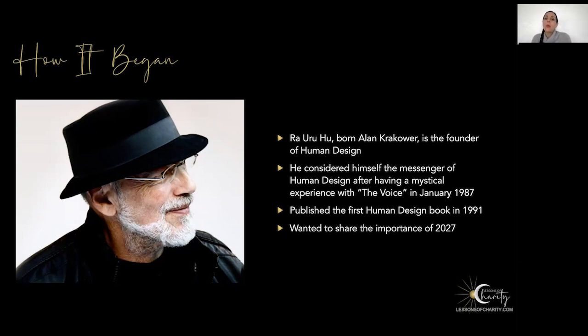Now, what was interesting about this is that after the experience happened, which he said was very painful for him, he was like, I'm not sharing this with anybody. He actually burned all his papers, everything. He was like, people are gonna think I'm nuts. But after a couple of years, he decided it's important for him to share.